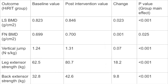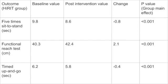Muscular strength improved in the back and legs for both the control group and the high-intensity resistance and impact training group. The bone mineral density actually decreased for the control group while it drastically increased for the high-intensity group. Because both groups participated in resistance training only, you would expect to see both groups increase in muscle strength. However, the decrease in bone mineral density for the control group was unexpected.